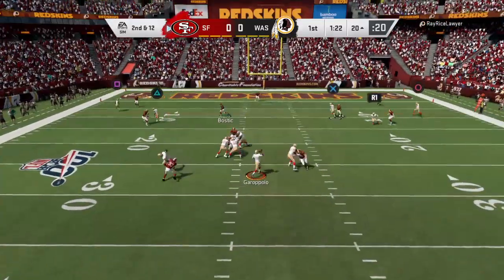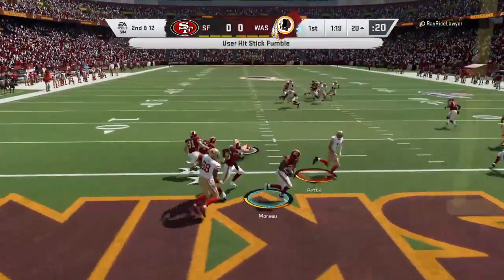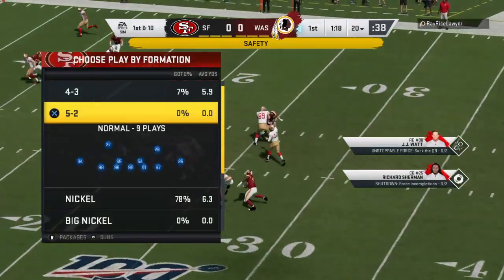Now they'll throw with Garoppolo. Oh, it's out. Smith lost it. And the Redskins scoop it. And a big turnover there as his guys will get the football back.